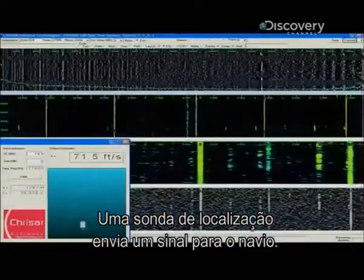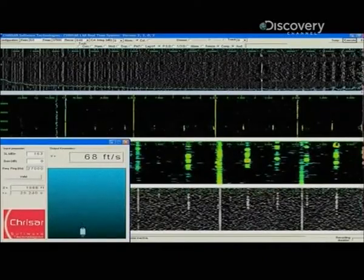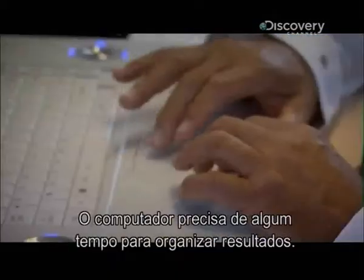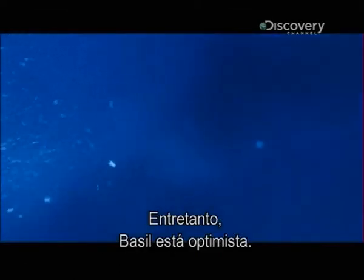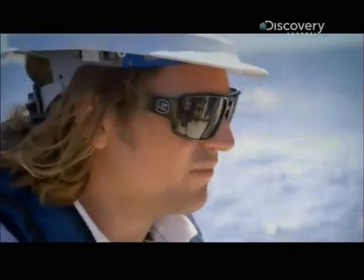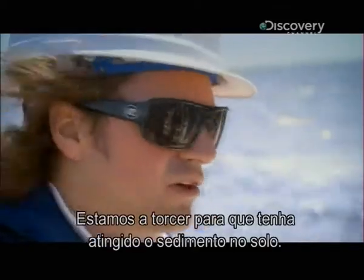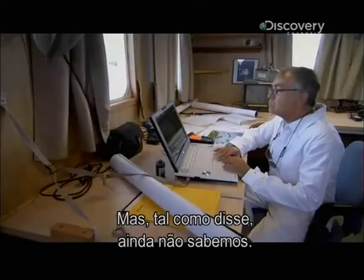A sonar locator on the torpedo sends a signal back to the ship. The computer needs a little time to organize the results. In the meantime, Basil is optimistic. So far, it looks like it works amazingly well. Until we get the data back, we can't fully comprehend exactly what went on. Fingers crossed, we got some penetration into the sediment at the bottom. But as I said, we don't know yet.